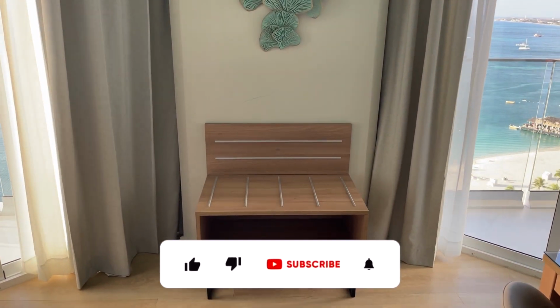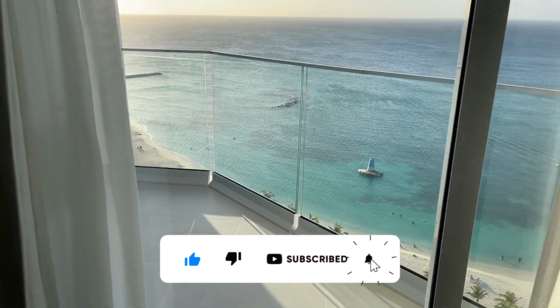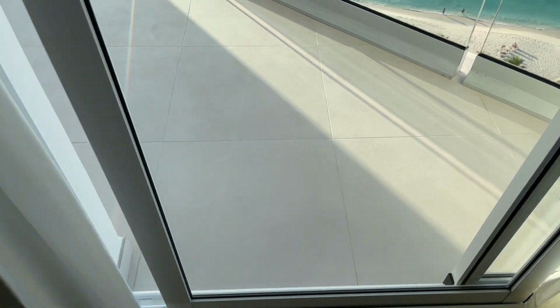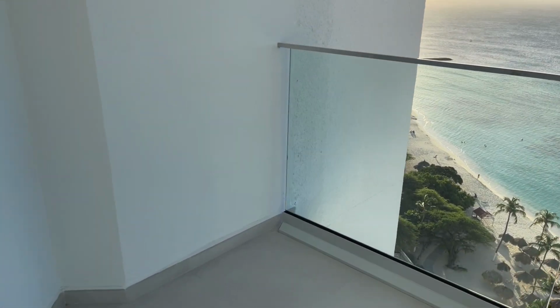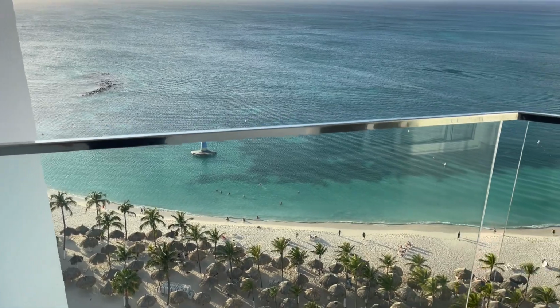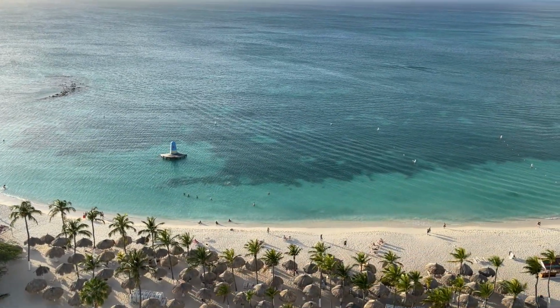This room has two balconies, both facing the ocean. Let's check out the view. So this balcony does not have any chairs, but the other one does. And here is the view from the first balcony.